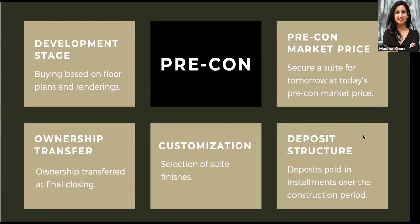So in today's market, where it's a little unstable and unpredictable with the interest rates, a lot of investors find this really lucrative and comfortable, knowing that you don't have to worry about a mortgage at this point. By the time the building is ready, by the time you get possession of your property, hopefully the market rates have stabilized and you'll be looking for a mortgage at that point.